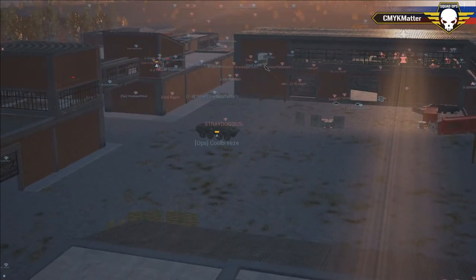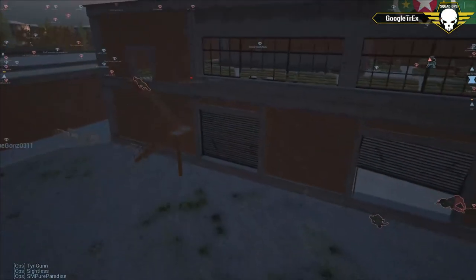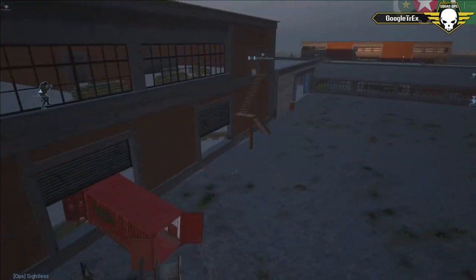Yeah, so Cool Breeze and Game Master Me are manning these two vehicles. I think they're the only ones left. That's it. These two vehicles are it.